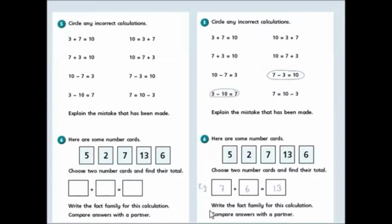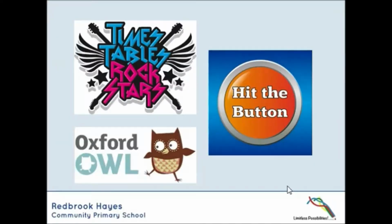We'll be back with some more learning tomorrow. But don't forget, there's plenty more things if you'd like to do them. We've got Times Table Rockstars. There's the Hit the Button Top Marks games online, and there's also Oxford Owl, which has lots and lots of maths games that you can play if you're looking for a bit more maths today.